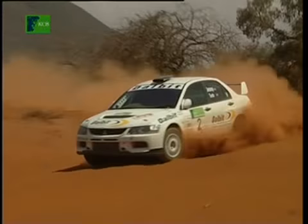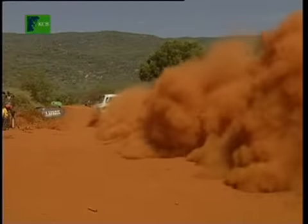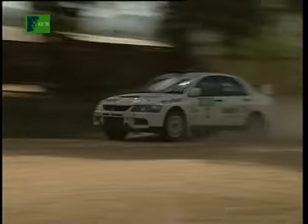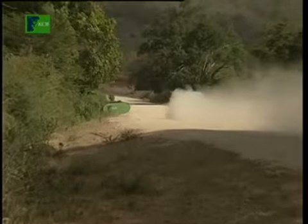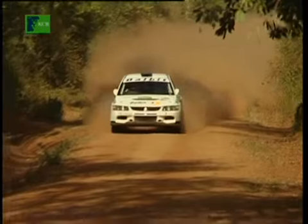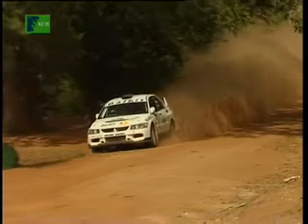Carl Tundo and Tim Jessup are always at their best when the stakes are high, and they flowed through the stages totally committed, never putting a wheel out of place. They needed 38 seconds, which seemed impossible, but incredibly gained 41 and well deserved to come second.